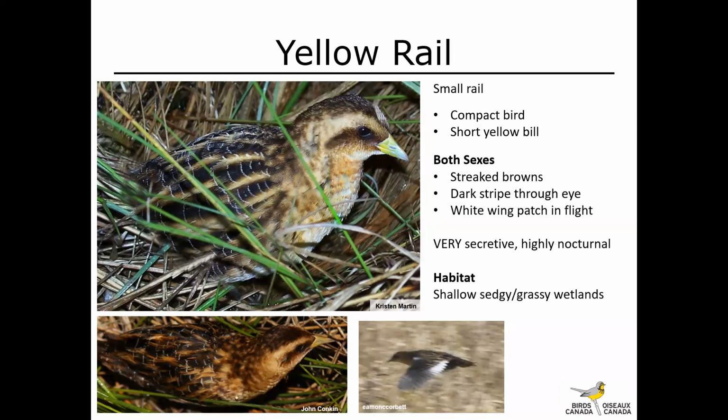Okay, the other rail that we've got here in the northern Great Plains is the yellow rail. And if you thought the other rails were sneaky, this one just blows them all out of the water. This is a bird that is very seldom seen. It's one of those species on the lists of a lot of people to try to get a look at, because they really are very secretive. They don't fly very much, and they're the same color as the vegetation, and they're extremely sneaky.